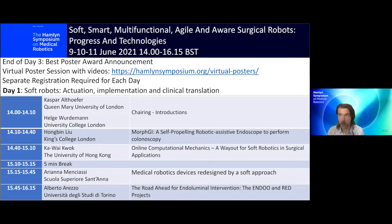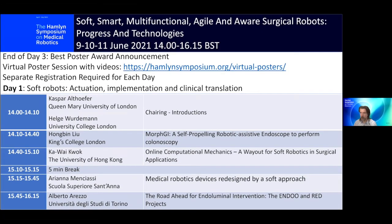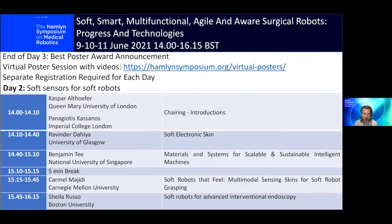Welcome to our workshop, which is part of the Hamlyn Symposium on Medical Robotics. Our workshop is entitled Soft, Smart, Functional, Agile and Aware Surgical Robots, and we will be focusing on progress and technologies. For those of you who have been here already yesterday and the day before, you know that this is a three-part workshop, so we are doing this workshop over 3 days. We had some very exciting presentations in the area of soft robotics for medical applications, and we will continue today with a third part, the concluding part.